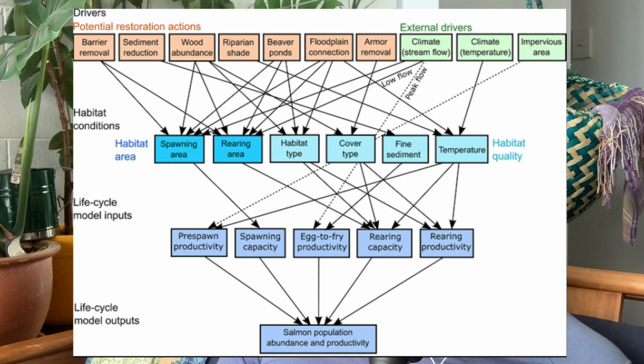And so on this top level, if you're listening, I'm just showing an image that shows how they can figure out what restoration actions are going to have the most benefit. So I'm actually going to start from the bottom. At the bottom of this image, we have the outputs that they are trying to get from a given restoration action. And the outputs that they want are salmon population abundance and productivity. So that's the major output that they want. And a layer above that overall output, you need things like spawning capacity, egg productivity, rearing capacity.